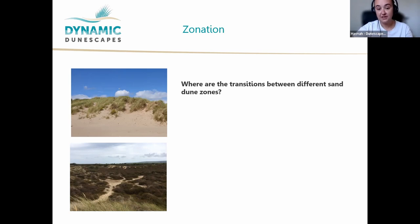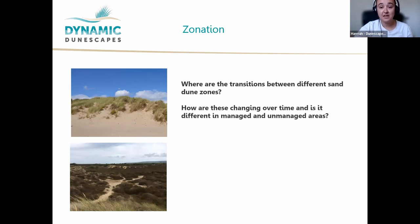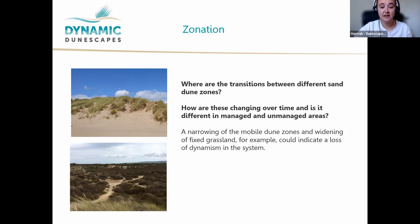So the reason we do that is because we want to find out what the transitions between the different zones are and map them over time. To understand, is this changing between managed and unmanaged areas? And whether or not these areas are narrowing or widening, because this can indicate a loss of the dynamicness of the dunes.